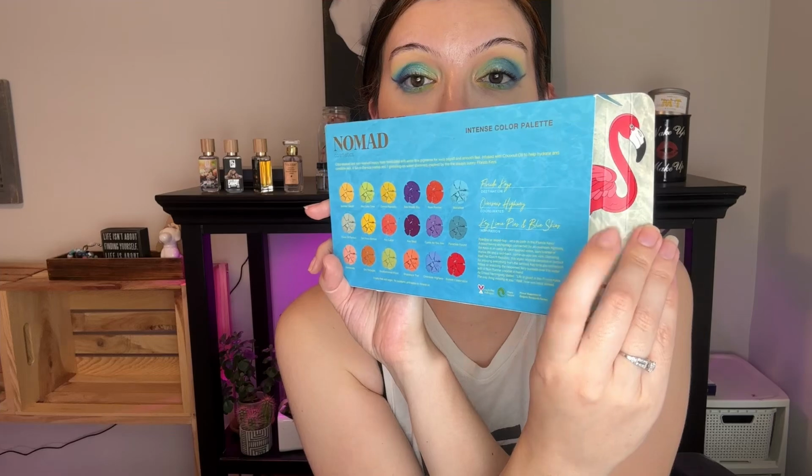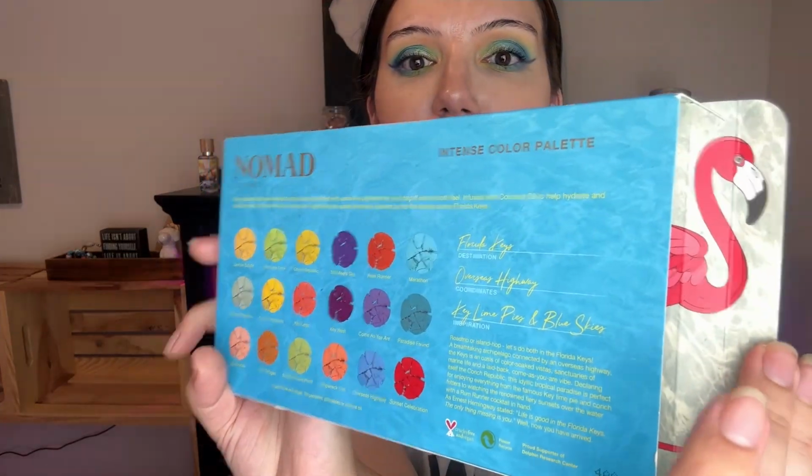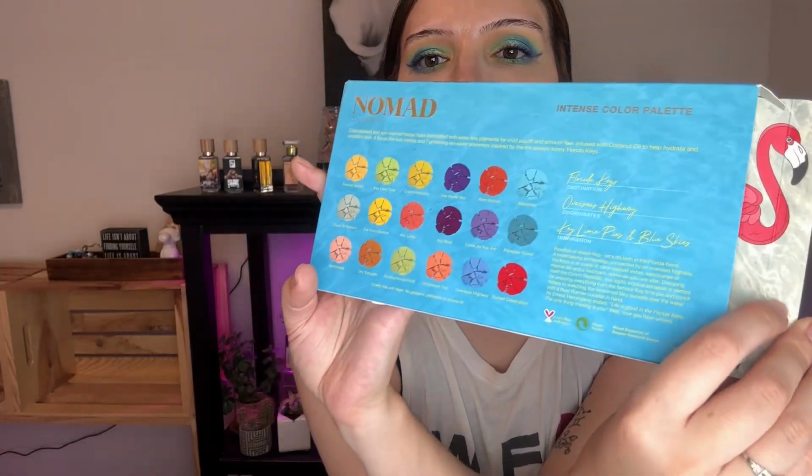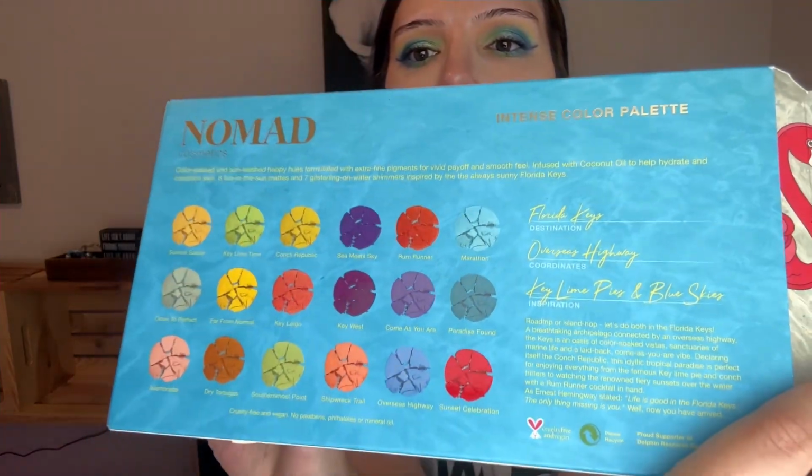So this is the postcard. They always come with a postcard. It's so cute. And the unicorn looks just like the palette. And it has mingos. My youngest calls flamingos mingos. So it has flamingos in here. Really cute. It's like the ocean. I think it's pretty. And there's all the shades, all smushed.